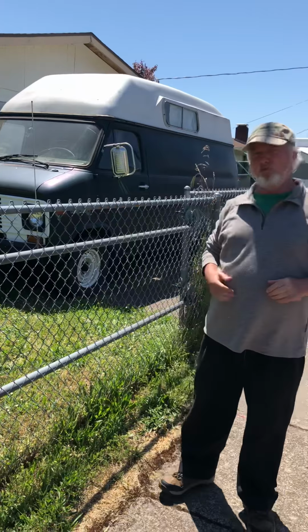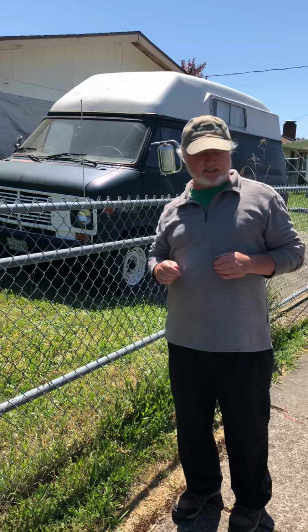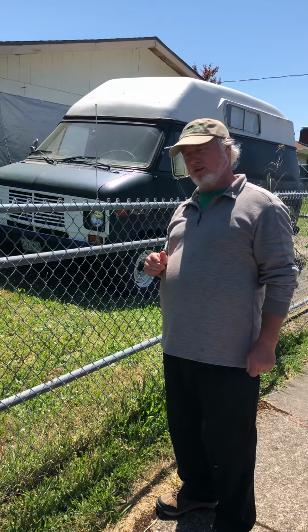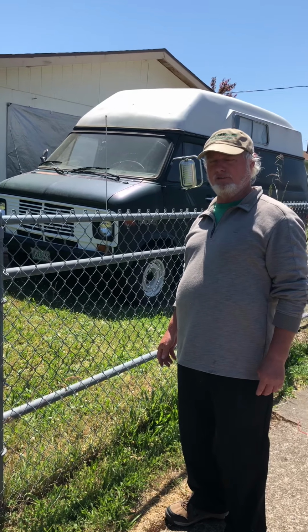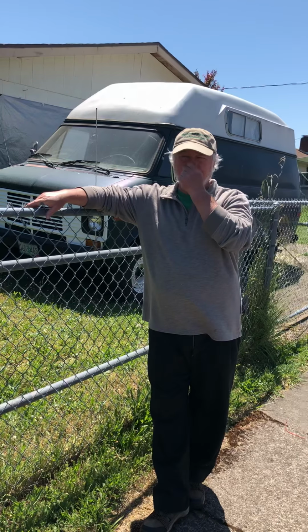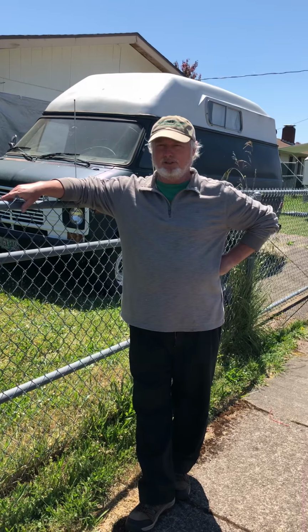Hey, we've been off the channel for about a year now. Our van, the Green Machine, cracked ahead on a trip to the coast, so we stopped driving it for a while. Instead of putting money and time into fixing it right at the moment, we decided to go a different route. So we went ahead and purchased a tent trailer. And the tent trailer is a whole different camping altogether for us because we're used to the van.